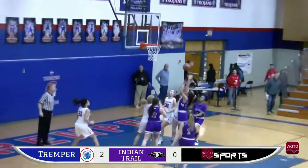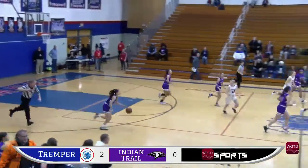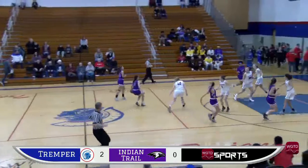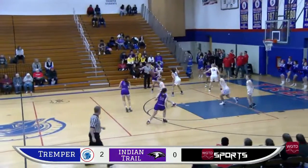Quickly to the big lady, can't make it. That would be 14 Clements. Little too hard, rebounded by Indian Trail. That was rebounded by number 12, Stauffer.